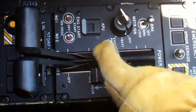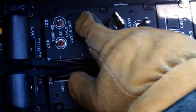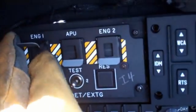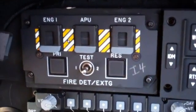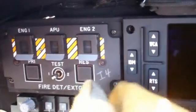If the APU is running, shut it down by depressing the illuminated APU push button located in the rear compartment on the left side console, just below the power levers. An alternate method of shutting off fuel is pressing the fire detection extinguishing button located in the upper left corner of the forward dash in both crew stations. Pushing the ENG1, APU, or ENG2 push button will shut off fuel to all. This will subsequently shut down the engine and APU.